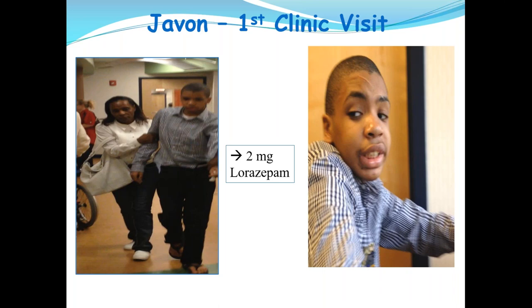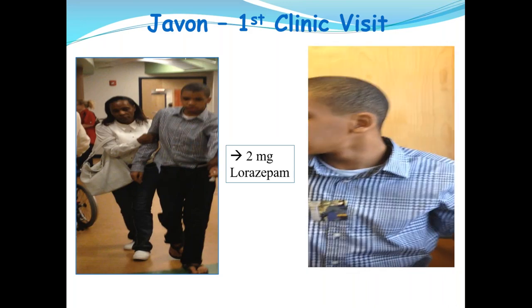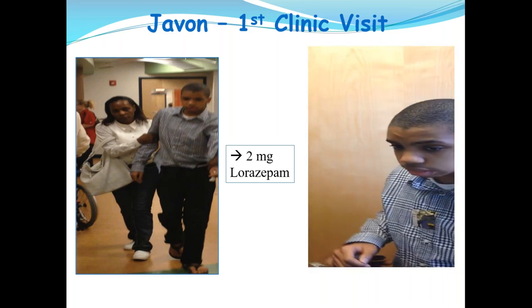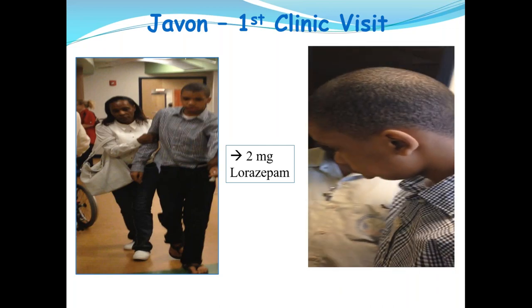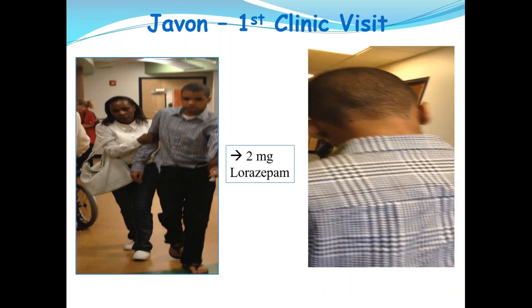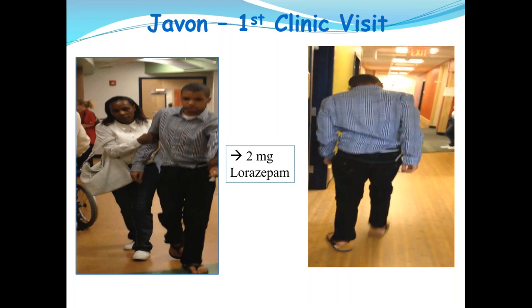In that first clinic visit, we give a test dose of lorazepam, and then after that, wait for about half an hour, and then go for a walk again to see what the difference is. And here is Javon over by the bookshelf, and I always take kids over to the bookshelf to pick out something to read. And he's looking much better now. He picked out a book. His dad said, no, probably shouldn't get that. It's in Spanish. And he put it back and got another one. And he's walking much differently. He puts his head down a bit, but is walking quickly.